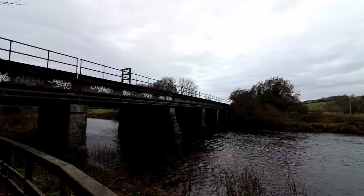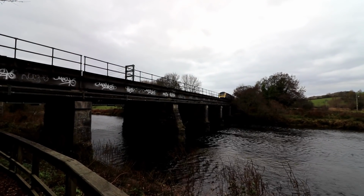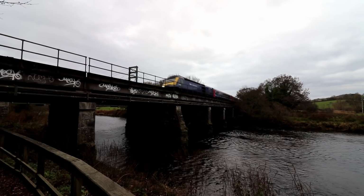So we're going to try and power on. But the trouble is, the next one is not a power on. The next one is a little heritage centre. So we're probably going to go, ooh, nice cafe, cake, aren't we?